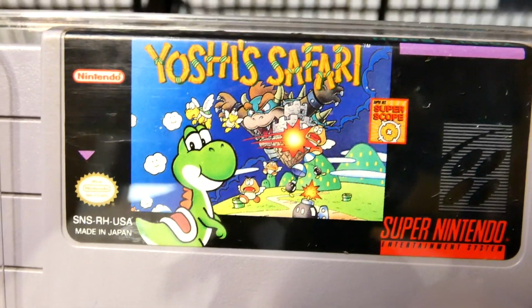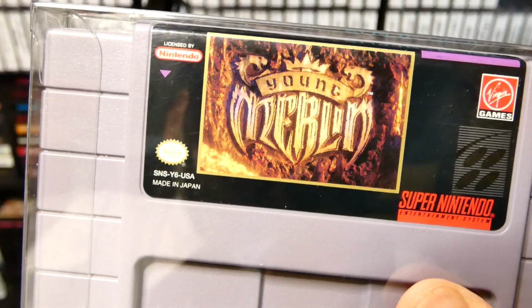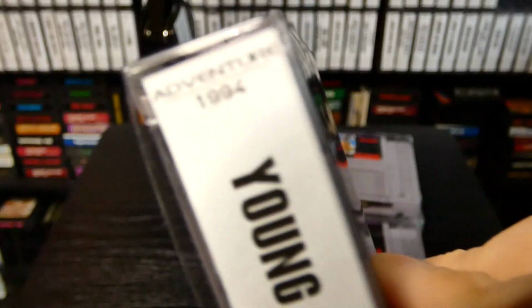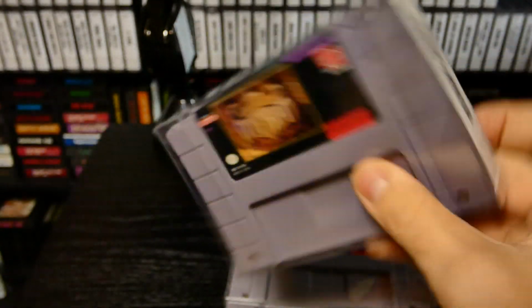We have Yoshi's Safari, which you have to use the scope gun. I currently don't have the scope gun, but have the game. Then we have Young Merlin. And I believe this is a little bit of an RPG adventure type game. You can see it says Adventure 1994, Young Merlin. It has a little Super Nintendo thing going on there.